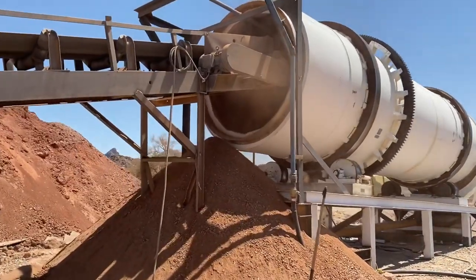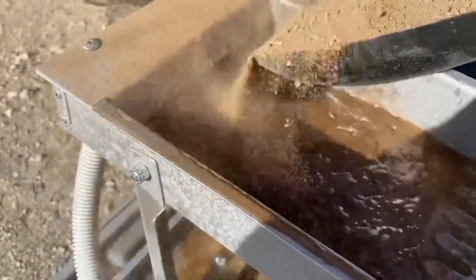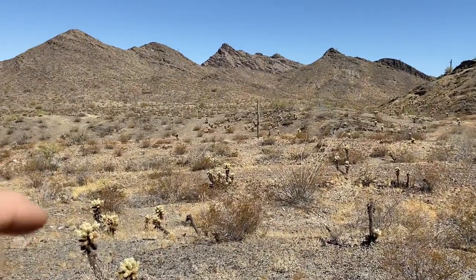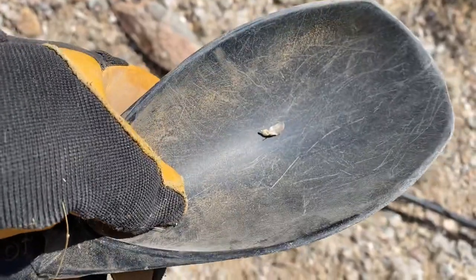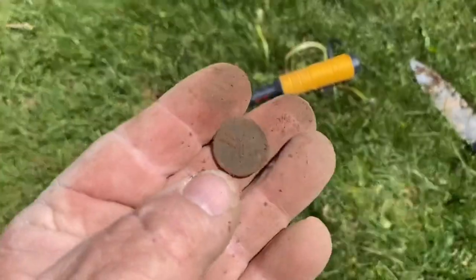Can't believe how the color of gold makes you lose control. Well, there's gold in them hills, and I've got the fever. And there ain't no other place that I'd rather be.